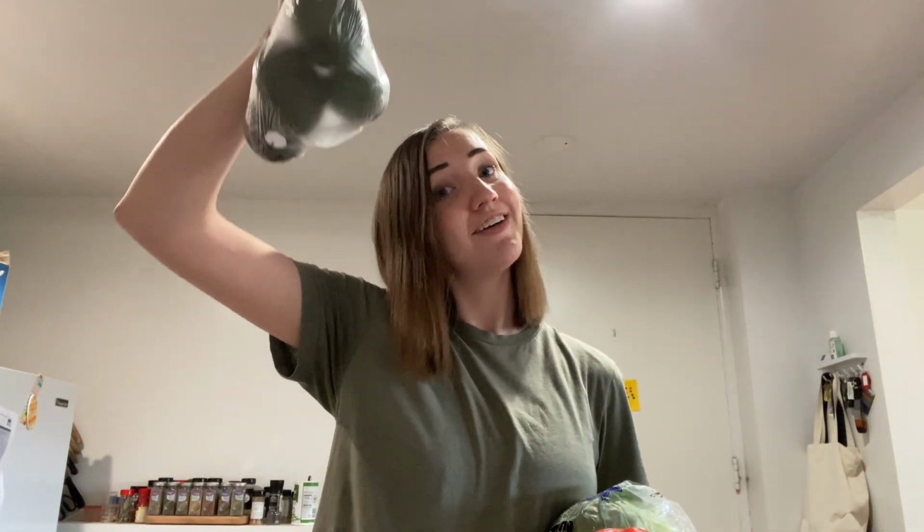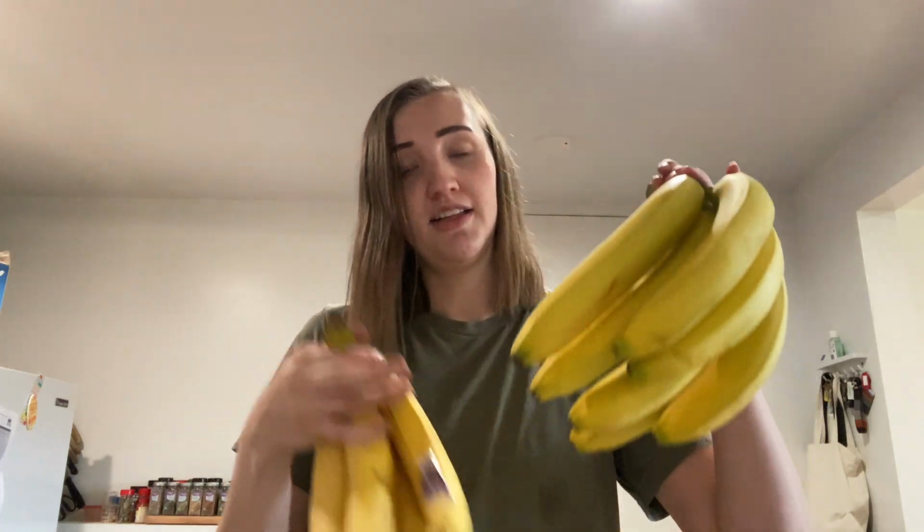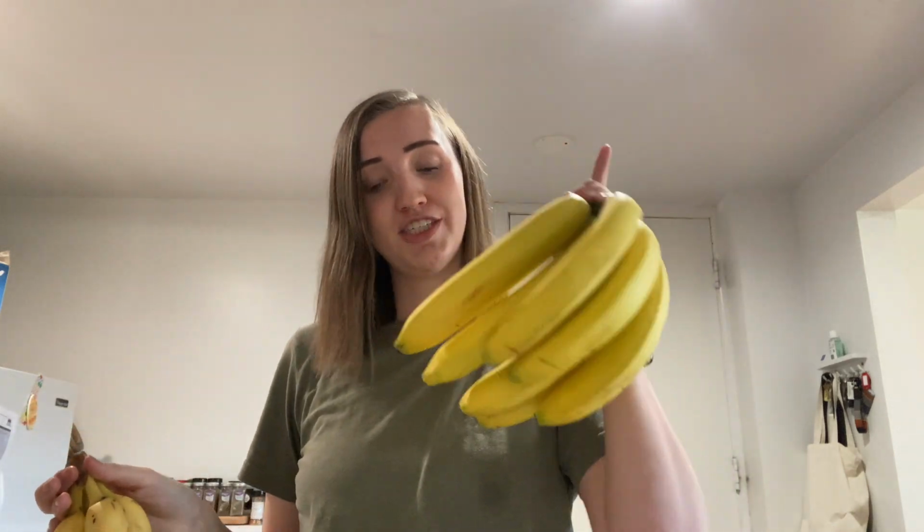Got a bag of avocados for my very favorite breakfast to make. Some nectarines. These have been a big hit at our house lately, so every time I go shopping I get nectarines. Then I've got lots of bananas. I like to freeze the ones that look like they're about ready, and then these ones we'll just eat. I got some zucchinis as well. Here are the blueberries I mentioned.